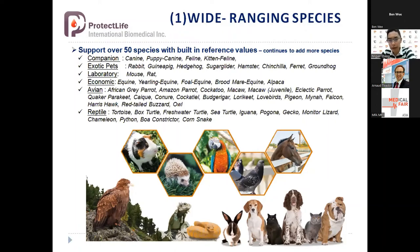Laboratory animals, mouse and rat, for animal study. Economic animals, like horse, cow, pig, sheep, goat. This chemistry analyzer can also do economic animals. Avian, all kinds of birds, small, medium and large, all kinds of parrots, and even as big as an eagle, pigeon, all kinds. Reptiles, as you can see, turtle, lizard, chameleon, all kinds. So all these animals can be tested on the analyzer with built-in reference values.